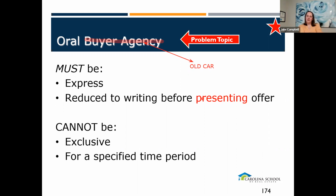What do you think? We've already decided that in an oral buyer agency agreement, I owe that buyer OCAR, right? They've hired me. They've just done it orally. We haven't put anything in writing yet. So I owe them OCAR. What do you think they owe me in an oral agreement? What do they owe me?